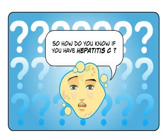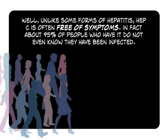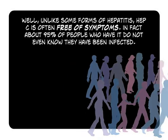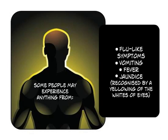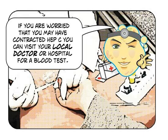So, how do you know if you have hepatitis C? Well, unlike some forms of hepatitis, Hep C is often free of symptoms. In fact, about 95% of people who do have it don't even know they've been infected. Some people may experience anything from flu-like symptoms, vomiting, fever, jaundice, recognized by a yellowing of the whites of your eyes. If you are worried that you have contracted Hep C, you can visit your local doctor or hospital for a blood test.